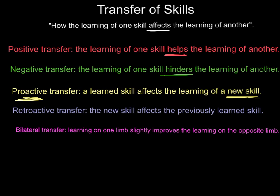We've also got retroactive transfer. So this is going back in time. I always think of it, if someone wears retro clothing, they wear old school clothing, old fashioned clothing. So retroactive is going back in time to old skills. So the new skill affects the previously learned skill. So what if this person, having gone from volleyball to tennis, then goes back from tennis to volleyball? Will the tennis serve, although it's very similar, have affected their old volleyball serve? That would be retroactive transfer if there's been any effect at all.